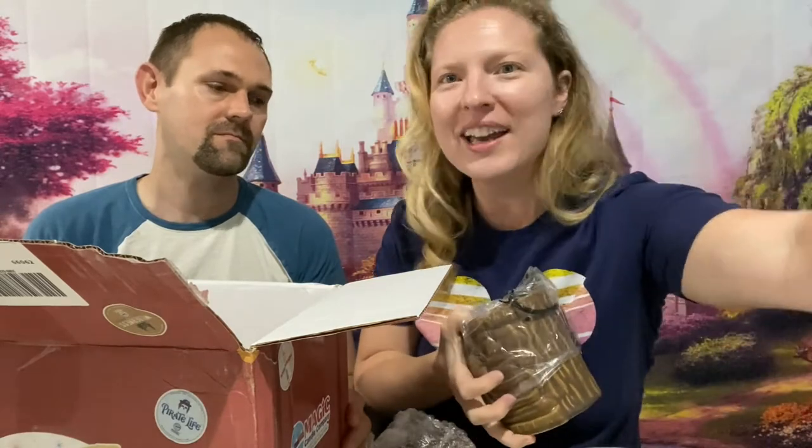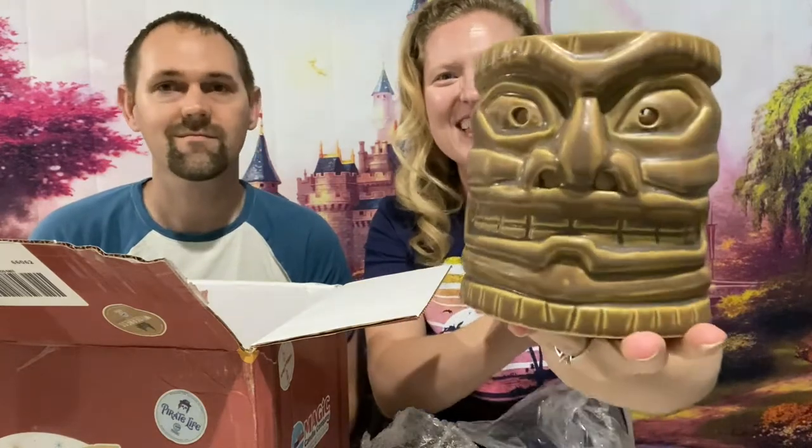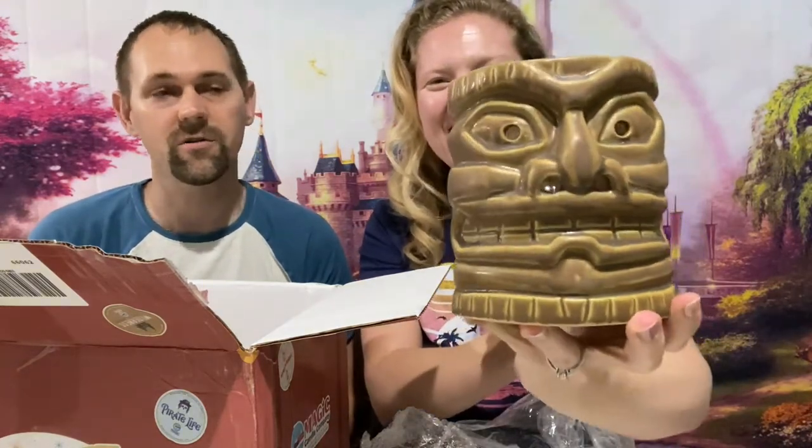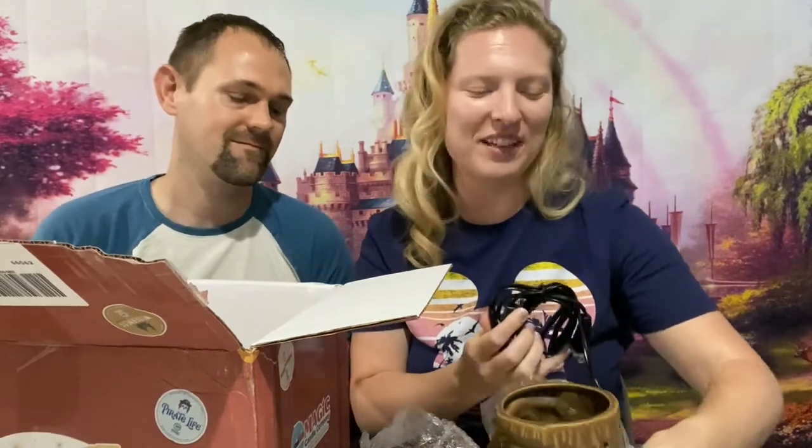So we love anything Hawaiian, Adventureland. This reminds me of the Enchanted Tiki Room with the Tiki guys. Or the Polynesian. We can't go to Disney World without going to the Polynesian. Yeah, the Polynesian Village Resort. We love it.